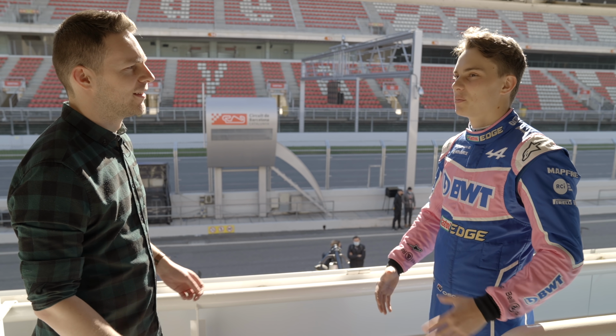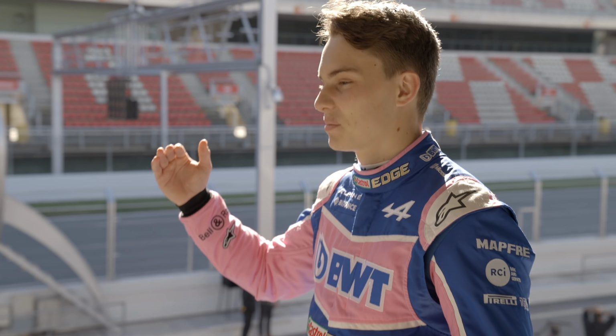Wow, so high speed corners, you're really going to be able to send it. Yes, it's a little bit of an odd dynamic, because the difference in grip in high speed and low speed is going to be quite a bit different to the previous generation.